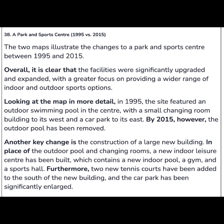38. A park and sports center, 1995 versus 2015. The two maps illustrate the changes to a park and sports center between 1995 and 2015. Overall, it is clear that the facilities were significantly upgraded and expanded, with a greater focus on providing a wider range of indoor and outdoor sports options.